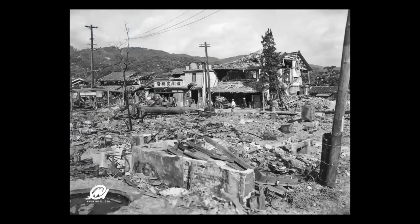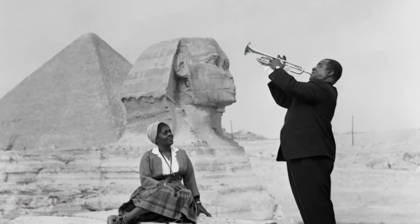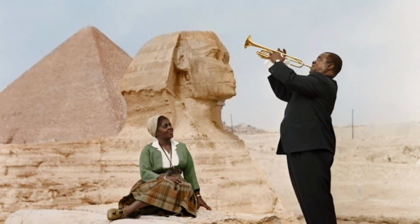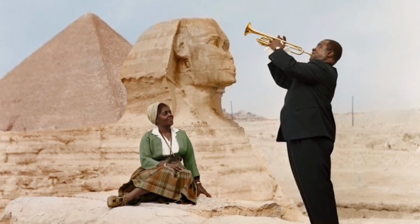This picture shows the consequences of an atomic bomb. The ruins of Hiroshima are seen here shortly after the United States destroyed the city with an atomic bomb, wiping out almost all life. On a more positive note, this is a 1961 photo of legendary jazz trumpeter Louis Armstrong on vacation in Egypt with his wife Lucille.